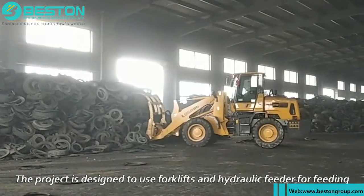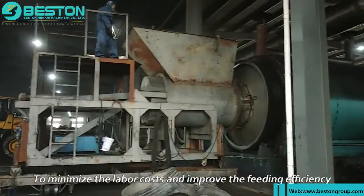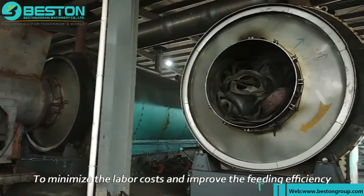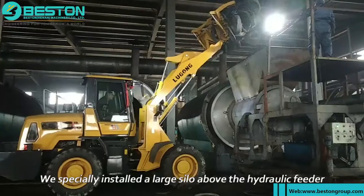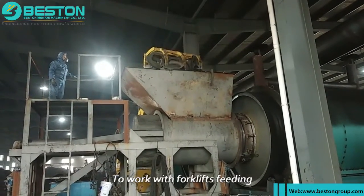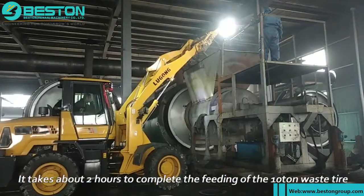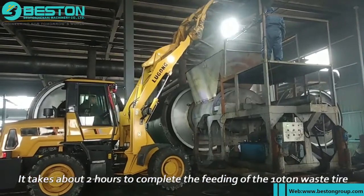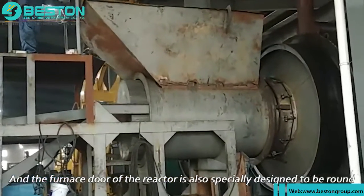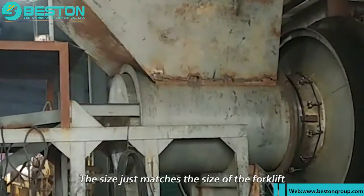The project is designed to use forklifts and a hydraulic feeder for feeding, to minimize the labor costs and improve the feeding efficiency. We specially installed a large silo above the hydraulic feeder to work with forklifts feeding. According to calculations, it takes about 2 hours to complete the feeding of the 10T waste tire, and the furnace door of the reactor is also specially designed to be round. The size just matches the size of the forklift.